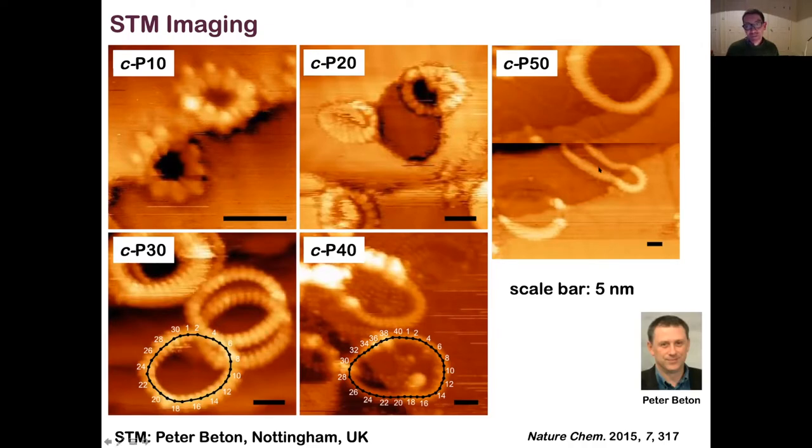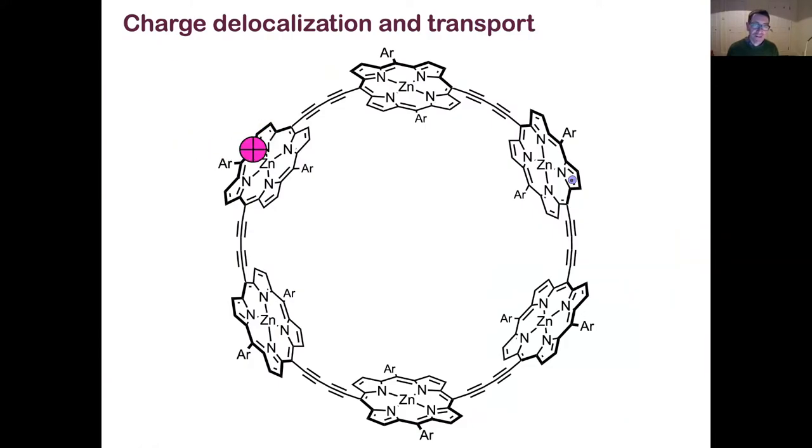And something that we're working towards and keen to explore is connecting up contacts to these sorts of molecular wire rings to see how charge can flow around the rings and what sort of electronic properties we can get from wire rings rather than straight wires. So the simplest way to look at charge delocalization around the ring is to oxidize the ring chemically to introduce a positive charge, and then investigate whether that charge stays at one place or hops around or is coherently delocalized around the whole ring. And we've used a lot of different techniques to probe charge delocalization in these sorts of nanorings. But probably the simplest way of investigating the charge delocalization is to look at the aromaticity of the systems.